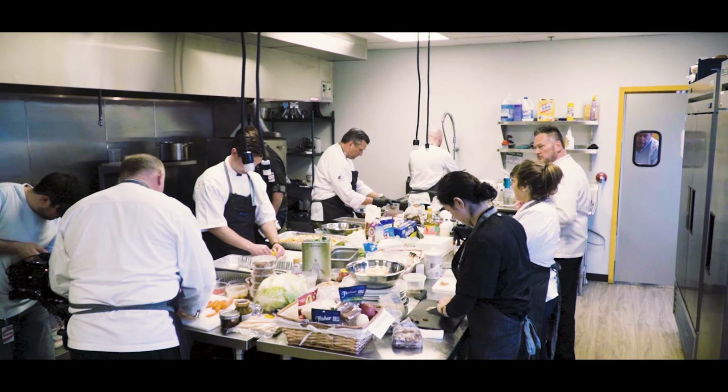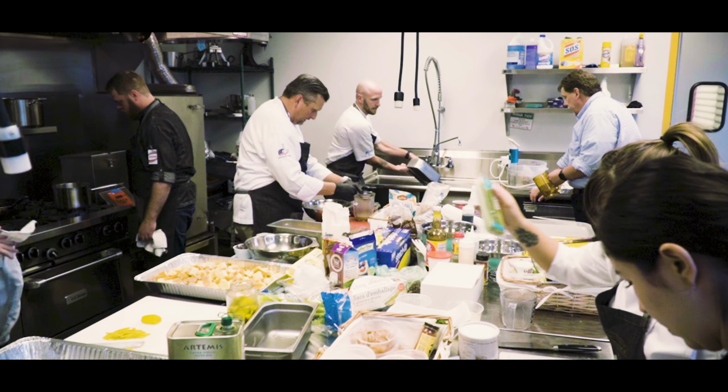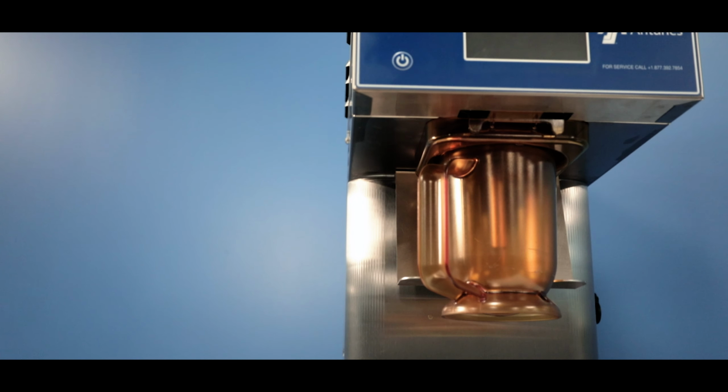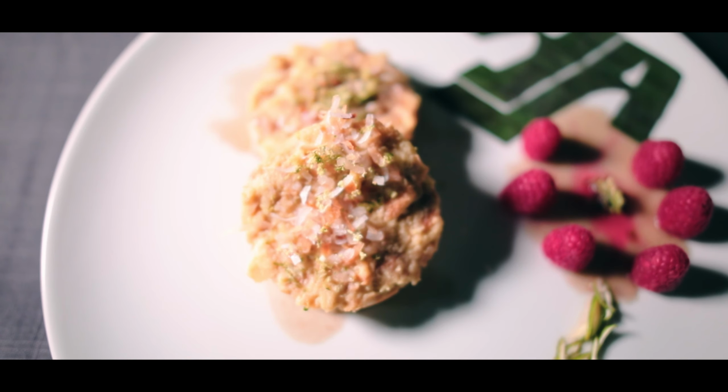What we're doing in kitchens today is building smaller and smaller kitchens, so we have to have smaller equipment. You have to be able to cook multiple products on that piece of equipment. It's instant gratification when you serve a nice dish to somebody and they recognize it.